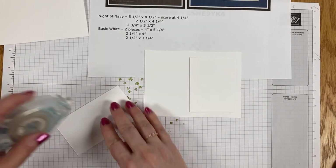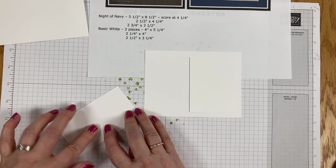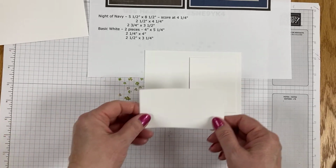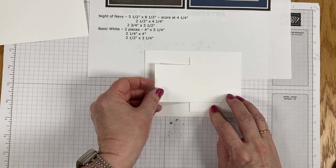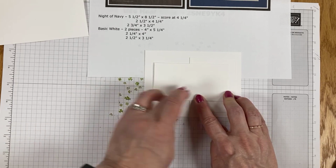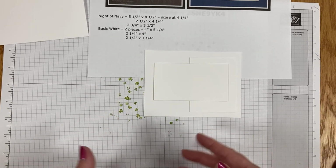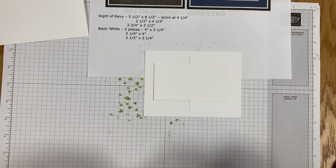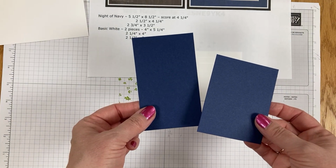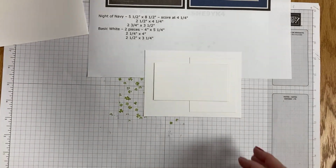And then we're going to do the same thing with the other piece. We are going to kind of take some of the sticky away, and then I'm going to attach it. I want it up a little bit. Okay. Now, it doesn't matter when I take that off from there, even if it tears a little bit, because we're going to mat it on Night of Navy. So it's all going to work just fine.